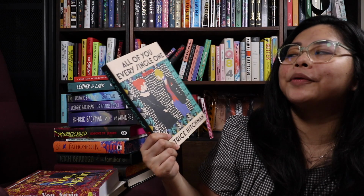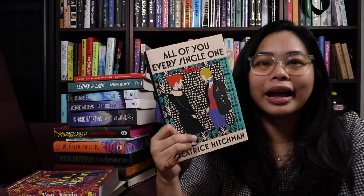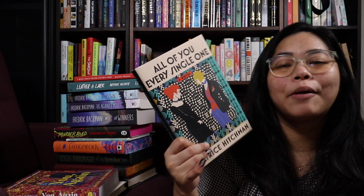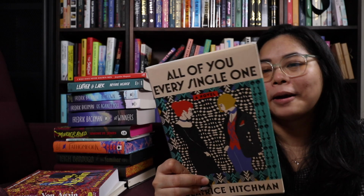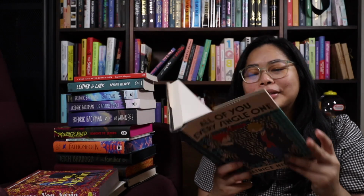The next one I got is 100% a cover buy, and also it was part of the sale rack in the local bookstore. I think I bought this the same time as the Margaret Atwood poem collection book. It is All of You, Every Single One by Beatrice Hitcham. I have absolutely no idea what this is about. The cover is really nice. I love the cover, which is why I picked it up, and it was on sale.